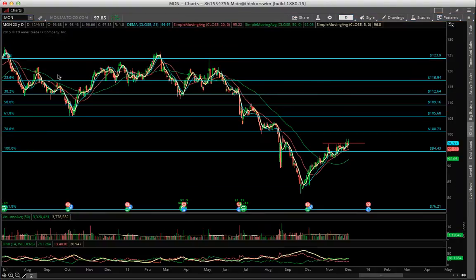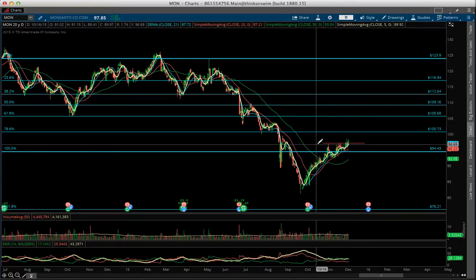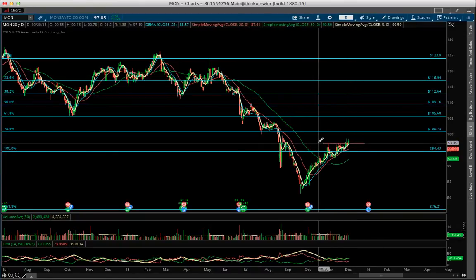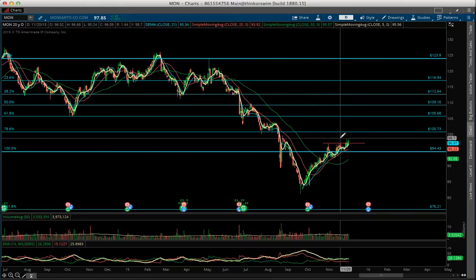Now let's talk about Monsanto company. You can see here I wanted to go long in this one, but the resistance is at $97. It broke out that level, but it hasn't confirmed. The confirmation for the entry long in this one is about $99. If it doesn't confirm about $99, I will not enter long.